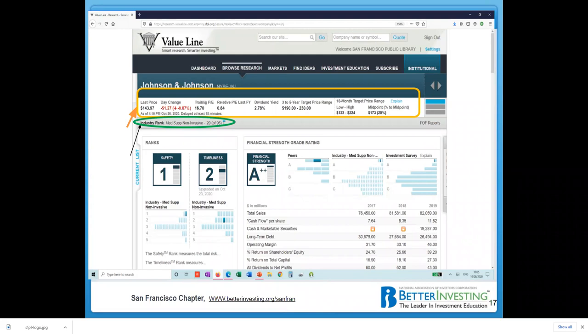FY stands for fiscal year, okay? So what the relative PE ratio is saying is 0.84. It's comparing Johnson & Johnson against the Value Line 1700 stocks. So you can see that J&J is not a hot stock. It's rather a dull and boring stock, but it's a steady Eddie stock. Dull and boring has its appeal.